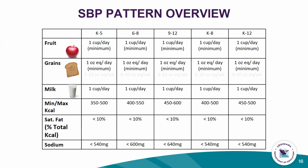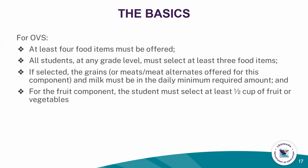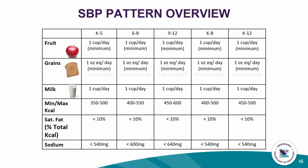The fruit component, which may include vegetables, is a minimum of 1 cup per day for every age grade group. The grain component, which may include meat or meat alternate, is a 1 ounce equivalent per day. However, the weekly minimums vary by age or grade group. And remember that final rule became effective July 1st, 2024, which creates a combined grains and meat alternates meal component at school breakfast.